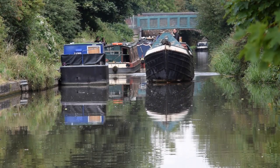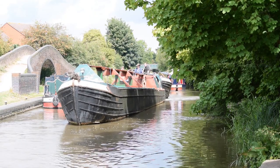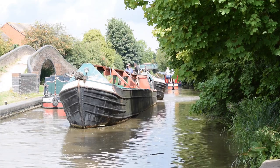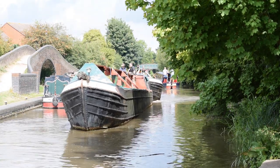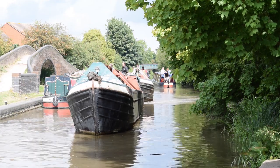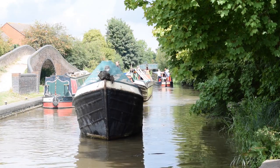With David Ray, David's dad Graham, and another trustee Phil Jones, the quartet worked the pair through the lock flights and along the Coventry, Trent and Mersey, Staffs and Worcester, and Shropshire Union canals at the height of the holiday season, thrilling many other boaters as they passed.